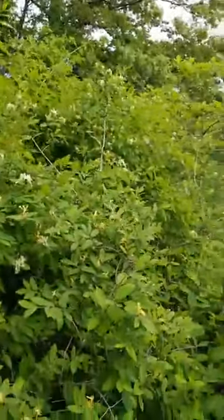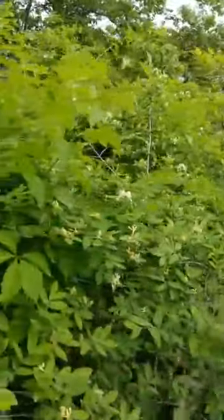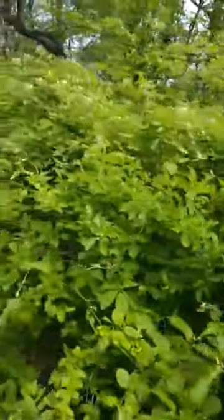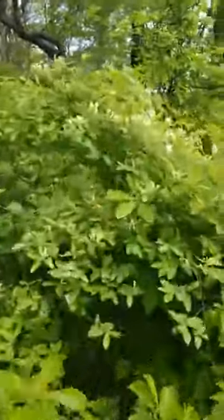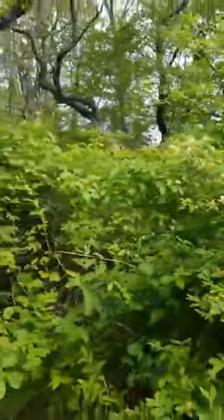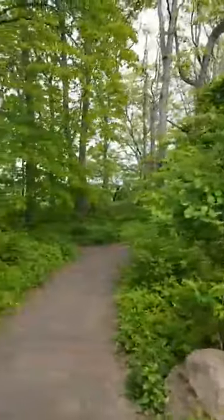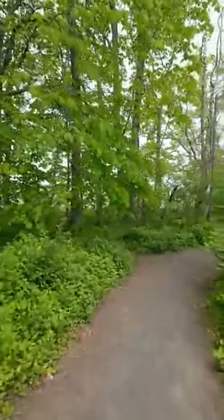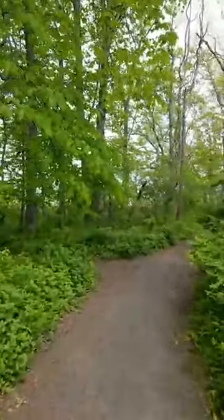This is our Asian honeysuckle. This is an invasive species. Okay. There's a lot of it in bloom up here. I have never found our native honeysuckle here at Hammonasset. There may be a place in the park that we have it, but I don't know it.